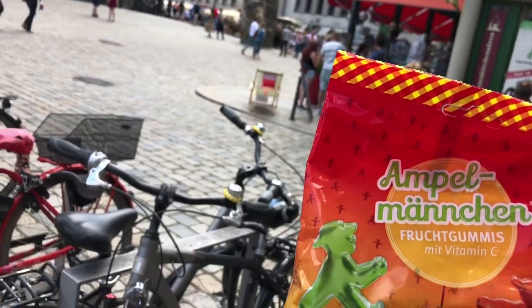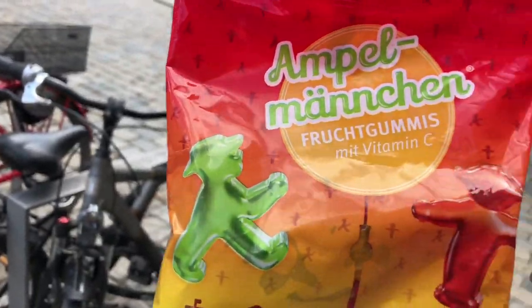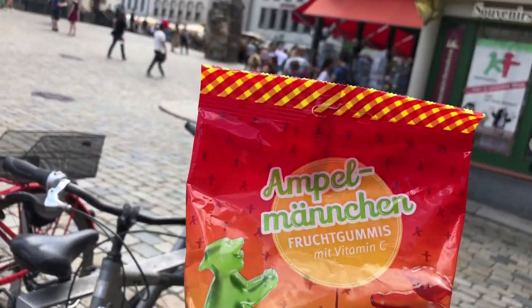Apple mentioned gummies. This is the little green and red man for the crosswalk.